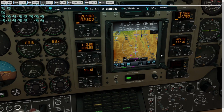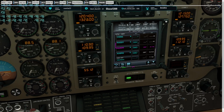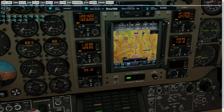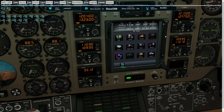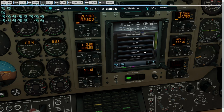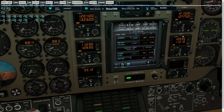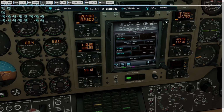I'm going to want the visual 14 right procedure. Just going to load it. We'll activate it here in a little bit.